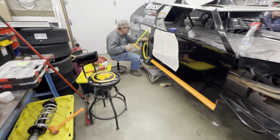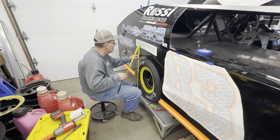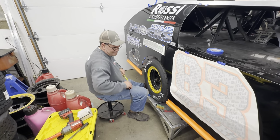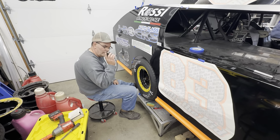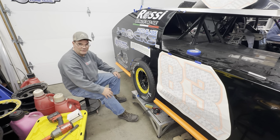You see here, we take our sticker placement with pristine precision. Isn't that right, Dad? What's that? Nothing but precision here when laying out stickers. Well, the biggest decision when you're laying out graphics is, are you going with the slope of the body or are you going with the level of the ground? Sometimes we do a little bit of both.